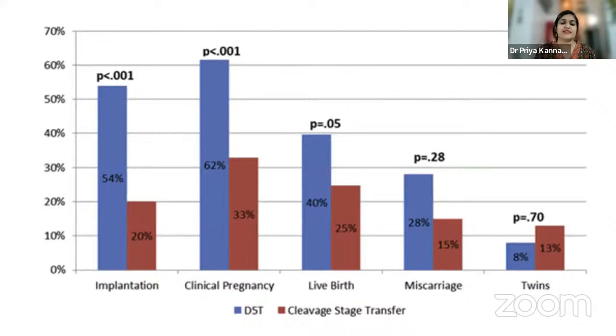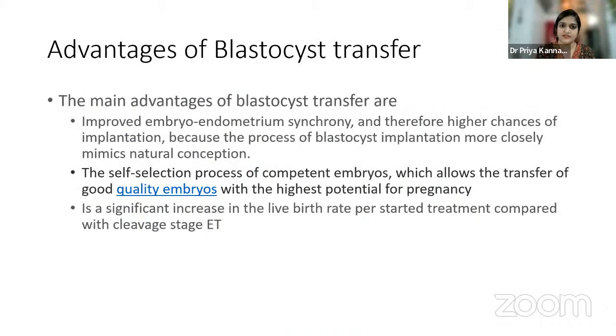Similar to that, this is another publication where it is clearly shown in a graph the difference in implantation rate, clinical pregnancy rate, live birth rate, differences between the day 5 transfer and the cleavage stage transfer. Obviously, we also see that the multiple pregnancy rate is quite high when we put cleavage stage, because in a cleavage stage, we are unable to go ahead and transfer one single 8 cell. We give at least 2 8 cells, which automatically increases the chance of multiple pregnancy.